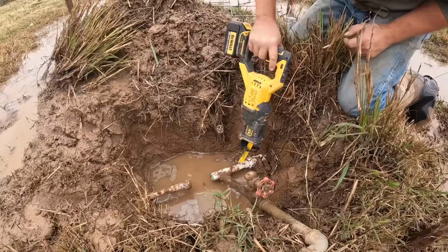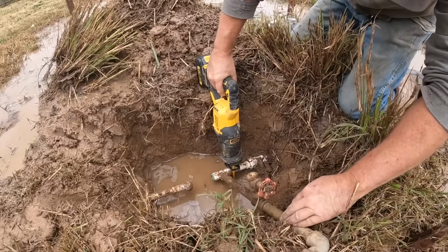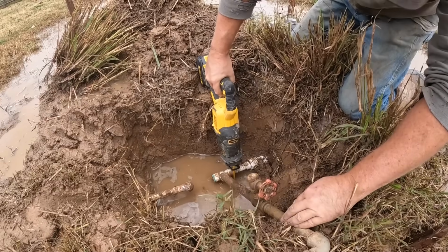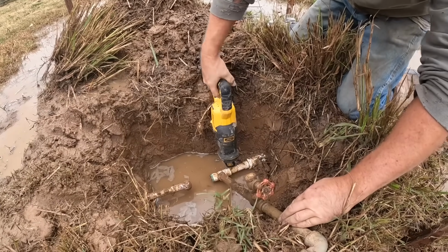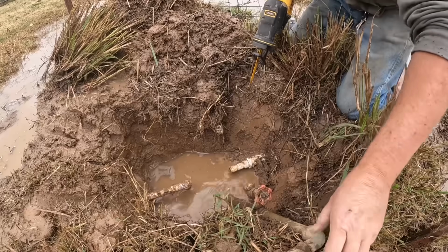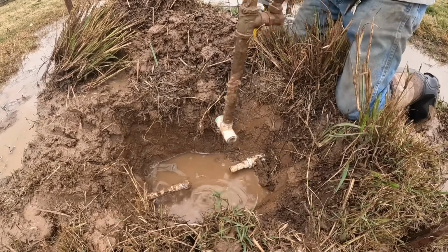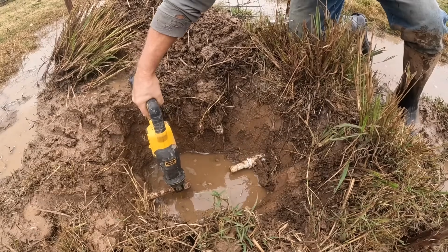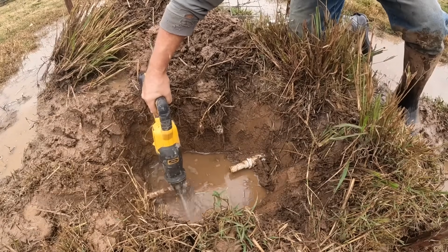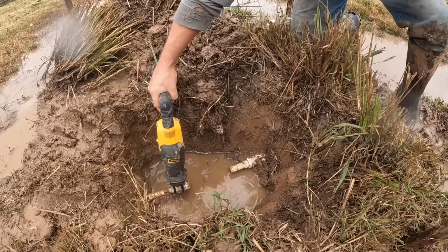All right, I think I can work with this now. First thing we gotta do, get this off the rest of the way. Still a bunch of good plumbing parts here. We'll save this for sure. Next, we gotta get our temporary repair off. Apparently that line still had some pressure on it.